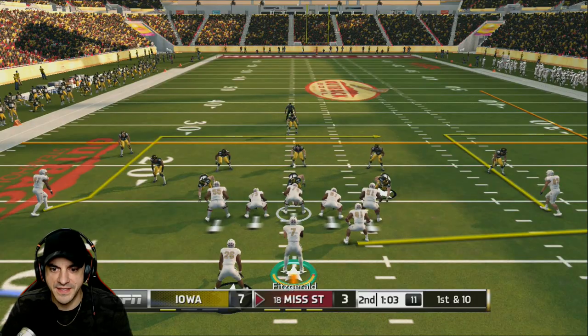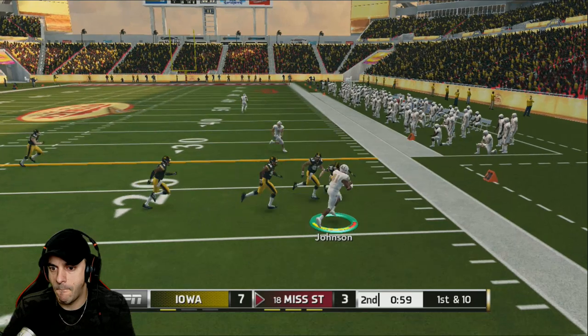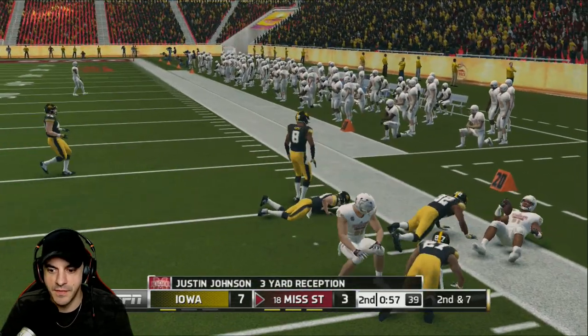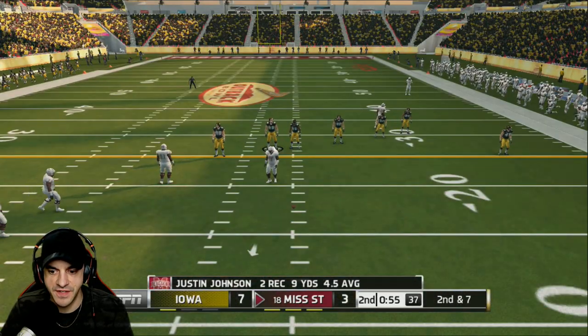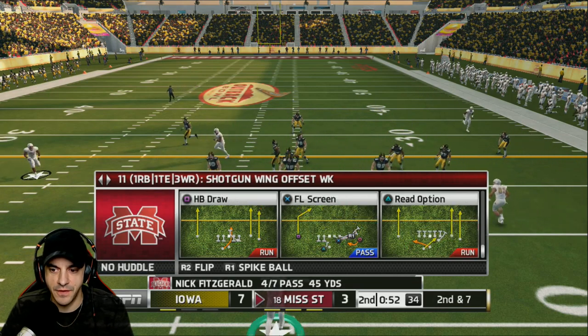All right, so 3-3 stack. X is wide open. Let's get out there. Quick throw to the tight end. Tried to get him to the sideline. Didn't work out for us there. See, the play there was either go sideline or get up the field. We did neither.